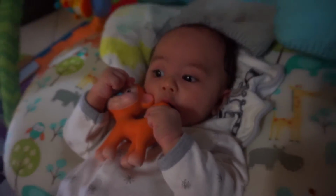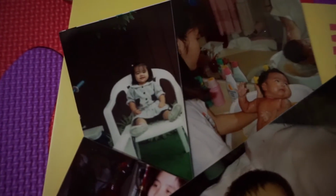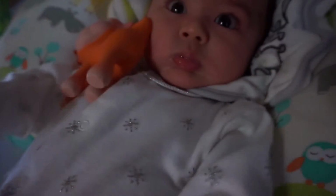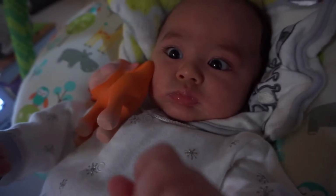His hair. My baby. If it focuses, these are me as a baby. Then you. Yeah, you definitely look more like daddy. But I kind of look like him here. Oh. Don't want to give away the goodies.